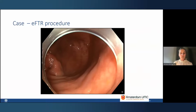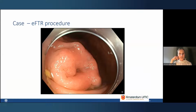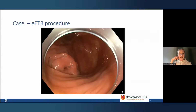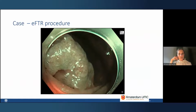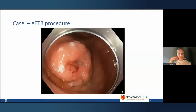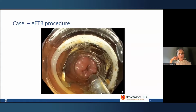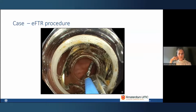So, for example, this is a patient who had a PET-positive lesion in his cecal pole. He had a PET scan for a cancer that he survived. And as you can see here, there's a lesion almost circumferential over the appendiceal orifice. It looks quite ugly, not completely sure what it is, but it doesn't look too benign. So here's the grasping forceps.